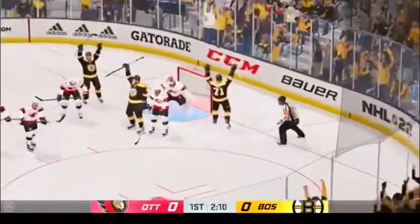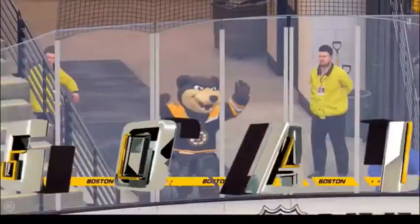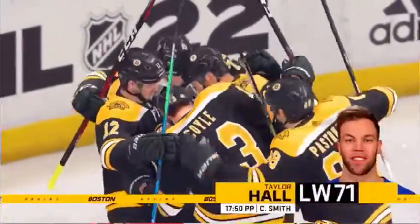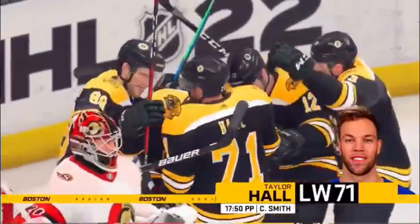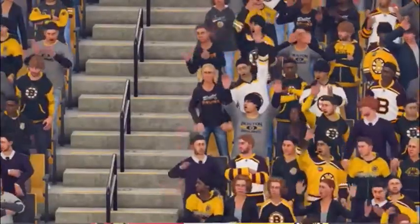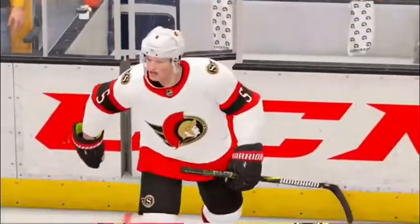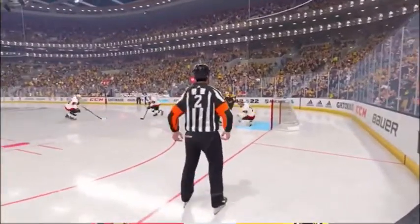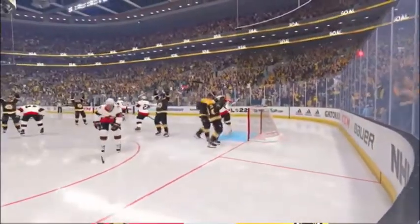Simple equation. Scores! Oh, a little extra gravy on that one last night. Bang, bang, play saved by the goaltender here, James, but the rebound goes up over the beautiful shot.